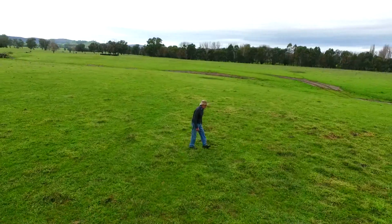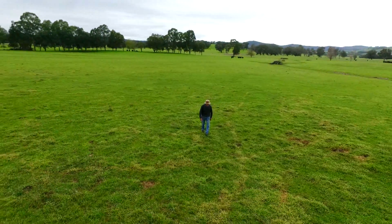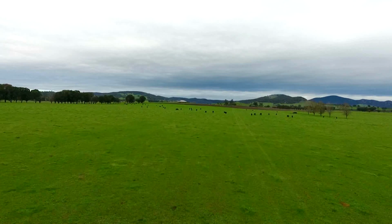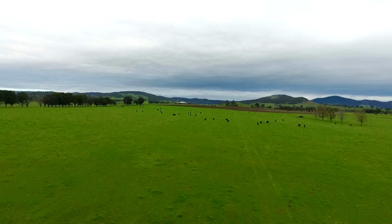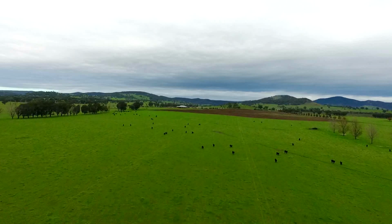Ongoing, our goals are to continue our production system. We believe from a management perspective, the system we have currently really works for us and our lifestyles, and really the country is benefiting from our production system. We're producing high quality beef that's receiving a premium price. Meanwhile, we're looking after our environment on this property, and we're ensuring that the quality of the landscape and the farming system will be here for the long term.